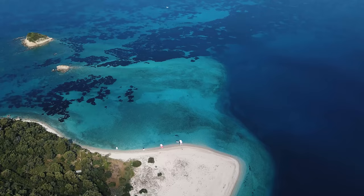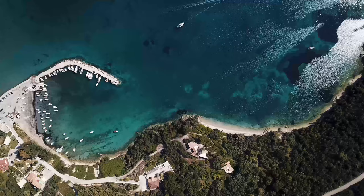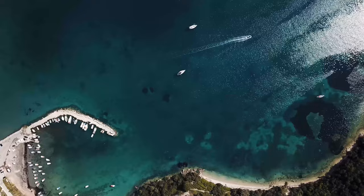Welcome to Zakynthos, a well-known resort island in the Ionian Sea of Greece, famous for this stunning location nicknamed Shipwreck Beach. Zakynthos was the third island we sailed to last year when we started our journey across the Med. Now we're back again and ready to explore some new places on the island.